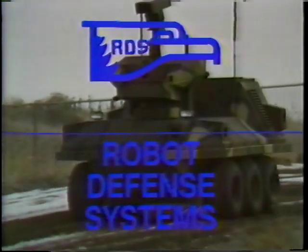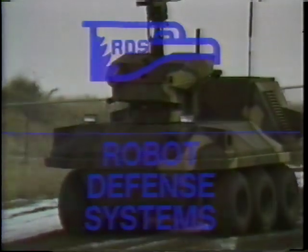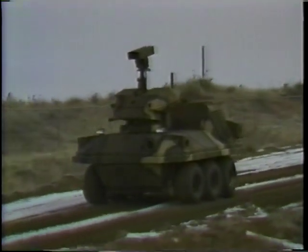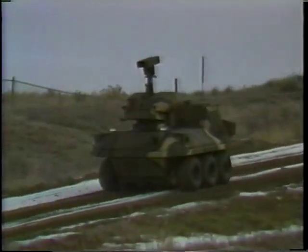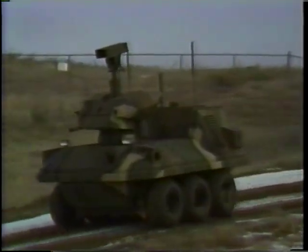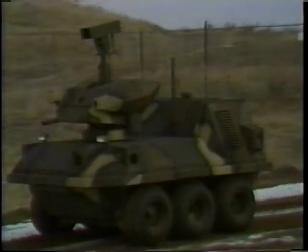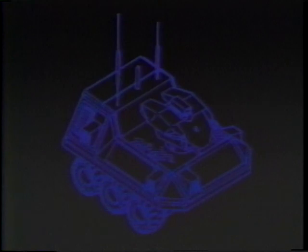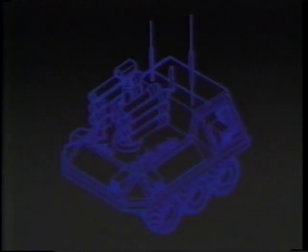Robot Defense Systems has developed the solution, the Prowler. The Prowler is part of a total security system that applies state-of-the-art robotics, guided by artificial intelligence. The Robot Defense Security System meets the most sensitive security requirements, while at the same time reducing risk to human lives. The Prowler can be configured to meet a number of military and industrial security requirements.